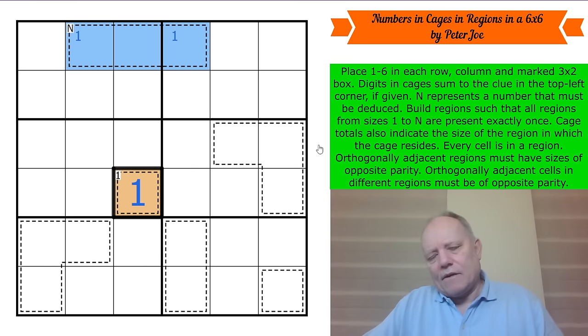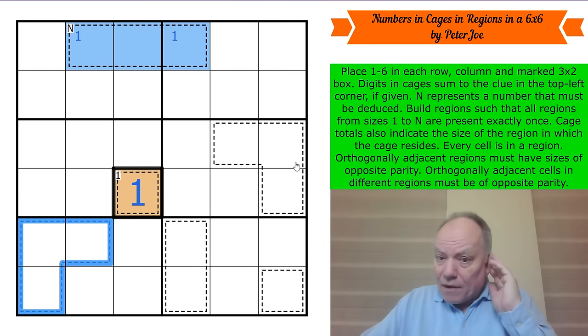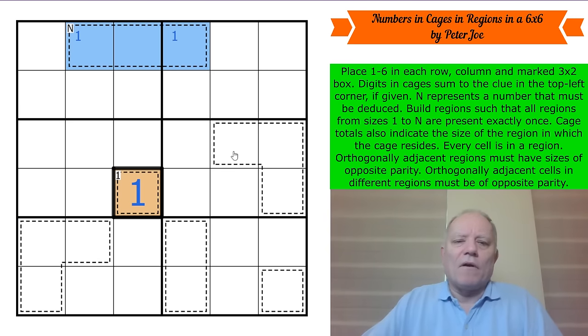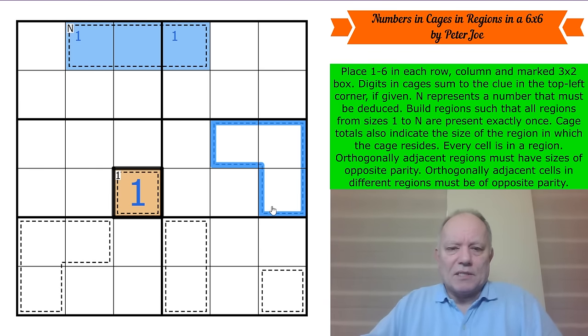Okay, yeah, I see. Each of these 3-cell cages has 3 different digits in it. That wasn't actually specified in the rules, but they're within a box, so that's clear. The rules didn't need to specify that. However, 1, 2, and 3 is the minimum total for a 3-cell cage with different digits in. So one of these cages adds to 6 and one of them adds to 7.